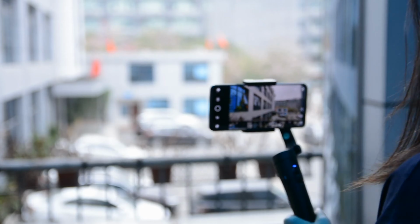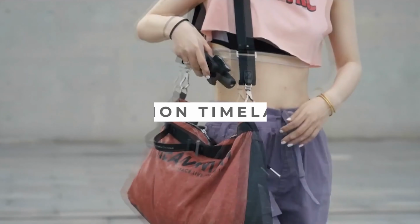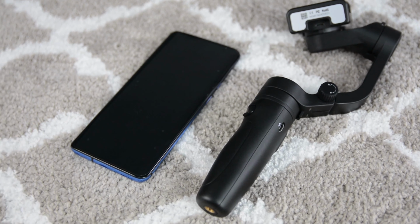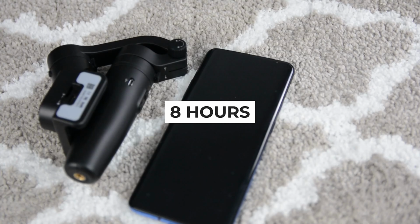As you'd expect, there's also an app, and this is packed with features that include motion time-lapse, overlapping image, and light tracking. The grip contains the battery, which is integrated into the build and will supply the gimbal with up to 8 hours of battery life.